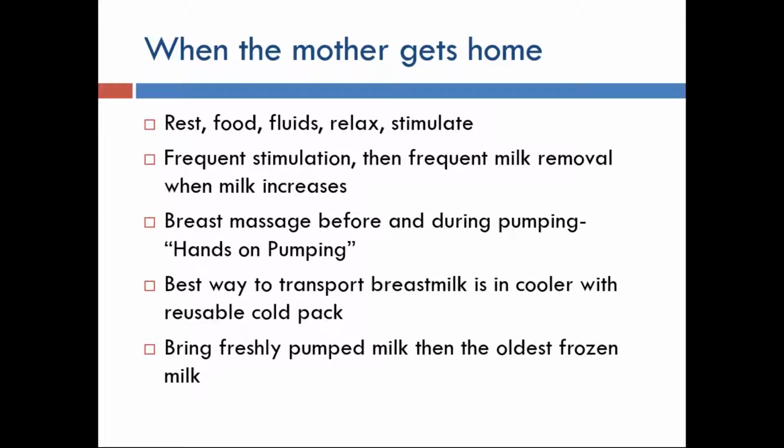When mom comes to visit the baby, she should bring any freshly pumped breast milk. If she has some refrigerated breast milk from the last 24 hours, or she should bring the oldest frozen milk along with her. She should talk to the nurse taking care of the baby to find out how much milk they want her to bring in. Sometimes storage is a little limited at the hospital, and some moms make a huge amount of milk and we can't store everything they bring.